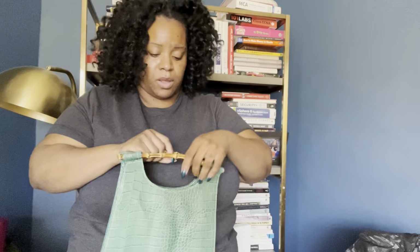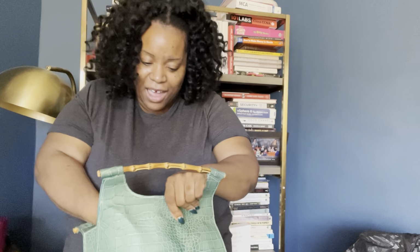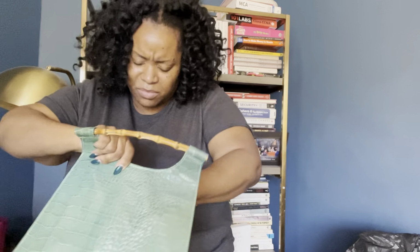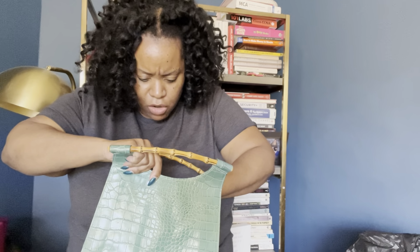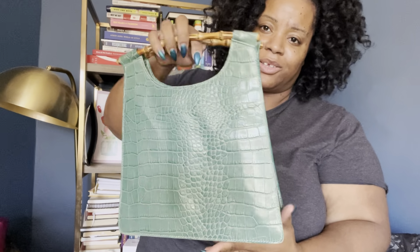Okay, so we did get some purses. I'm not going to lie to you. This may not make it to the live. No, this is Maurizio Taiuti, genuine leather, made in Italy. This is so good.